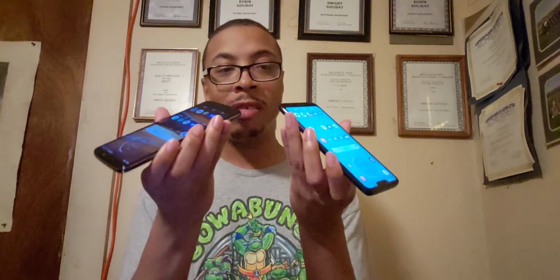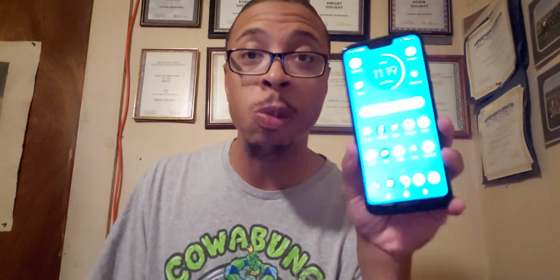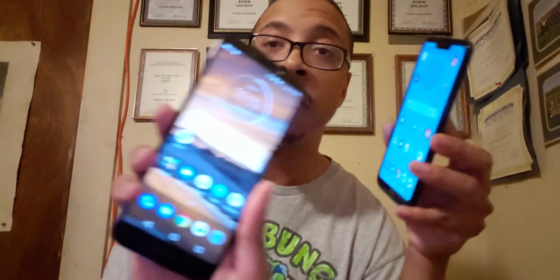So the real similarities are that they're both almost identical in design. The design language is almost identical. You got the charging ports at the bottom, the headphone jacks at the top, the SIM ejection on the same side, the power and volume rockers on the same side, and almost the same screen size, right? But the Moto G7 Power has 6.2 inches and a 19:9 aspect ratio, which means you're getting more display, almost more apps on this screen versus the Moto E5 Plus.